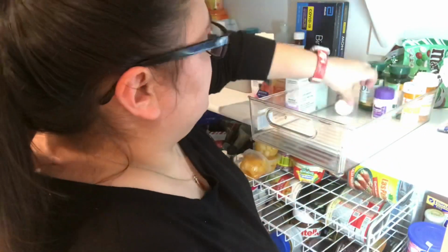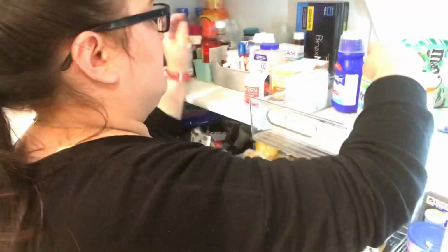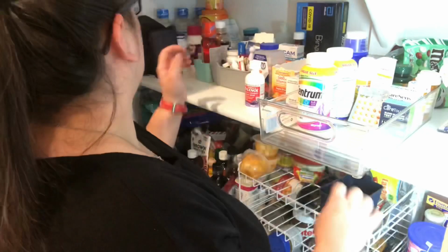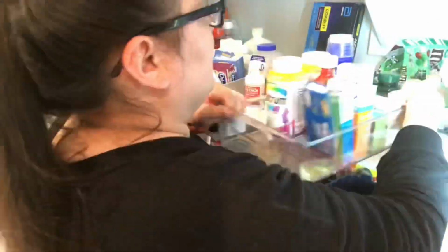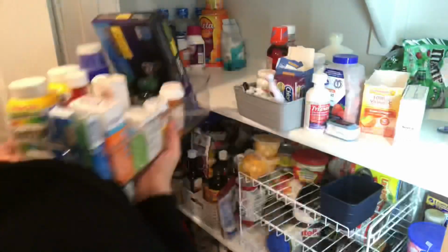We do need them to be fairly easily accessible, not too high up, because I am pretty short, and we do have an EpiPen for my daughter, so anything for her would need to be easily accessible. But yeah, if you have any ideas, please let me know.